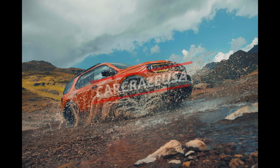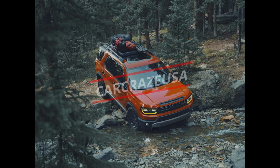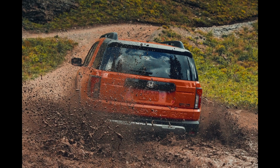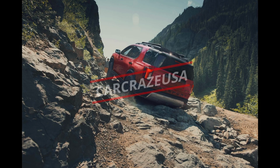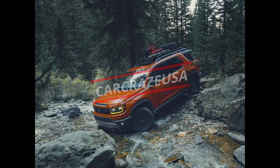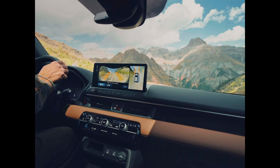Now, let's talk about what makes the 2026 Passport an actual off-road contender. Every trim comes with Honda's 3.5-liter V6 pushing out 285 horsepower and 262 pound-feet of torque, paired with a new 10-speed automatic and standard AWD. We tested the TrailSport Elite in Moab, and it proved itself against hardcore off-roaders like the Jeep Wrangler and Toyota 4Runner. Thanks to its off-road-tuned suspension, General Grabber tires, and skid plates, this SUV is finally built for real adventure.